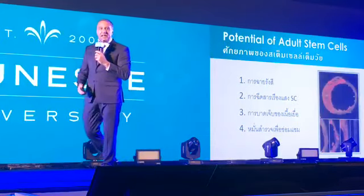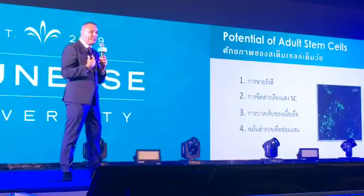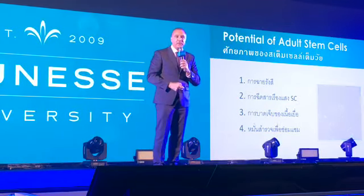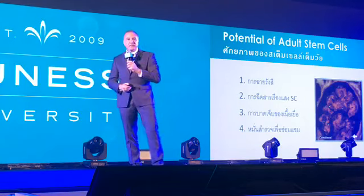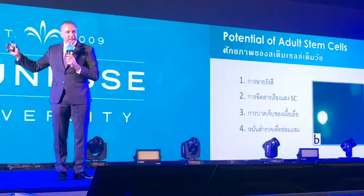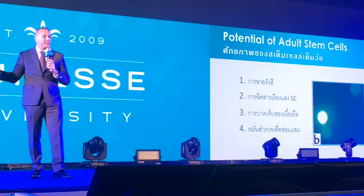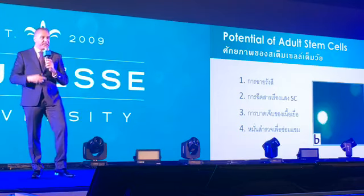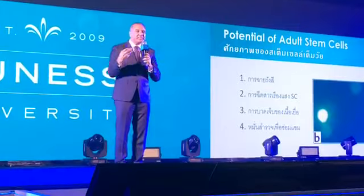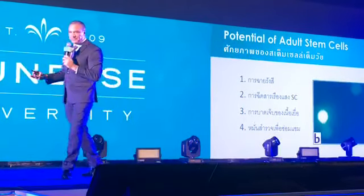You trigger a heart attack, the heart cells came from the bone marrow. You trigger a burn to the skin, the new skin comes from the bone marrow. Same thing in the kidney, same thing in the lung, same thing in the pancreas. I'll come back to that later. This is a pancreatic cell that is making insulin, a very normal cell, but it came from a stem cell from the bone marrow. So essentially, stem cells have the ability of becoming cells of every tissue.